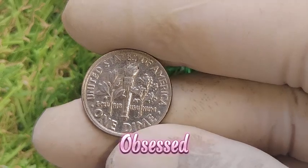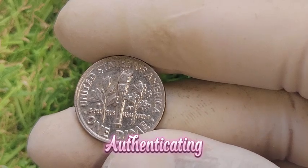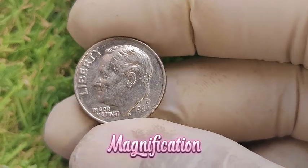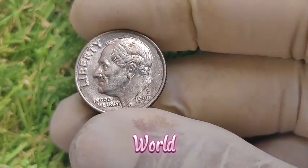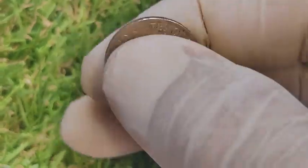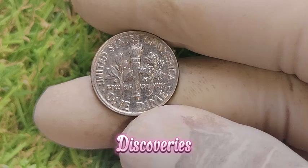Collectors today are obsessed with finding high-grade examples, and coin grading services like PCGS and NGC are always in demand for authenticating and grading Roosevelt dimes. A dime that looks perfect to the naked eye may score lower upon magnification, so the rare few that earn the highest grades become instant stars in the coin world. And when you factor in a rare error on top of a high-grade condition, now you're talking life-changing value. It's this blend of rarity, history, and condition that sends collectors racing and dreaming of jackpot-level discoveries.